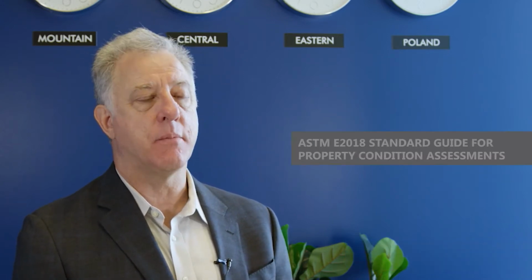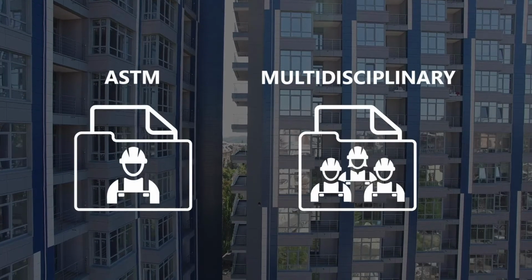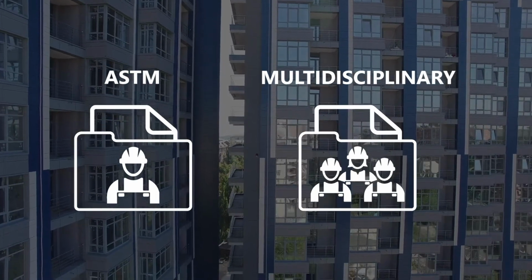Partner provides two different levels of condition assessment work, PCA work. We do either ASTM level work, based on the ASTM 2018 standard, or we provide multidisciplinary reviews as well. The difference between the two is based on what you're trying to achieve and what kind of building you're looking at. So an ASTM PCA is based on the ASTM 2018 standard.